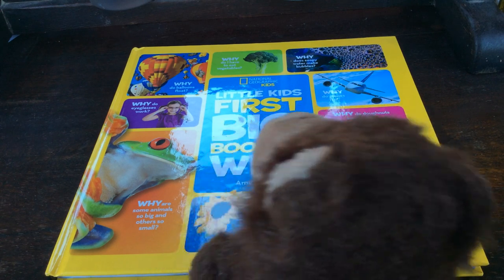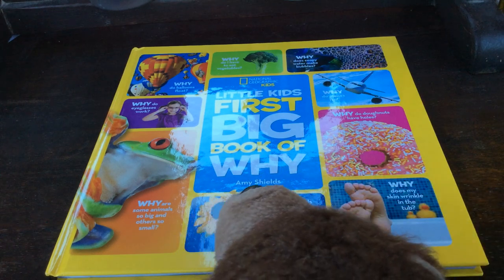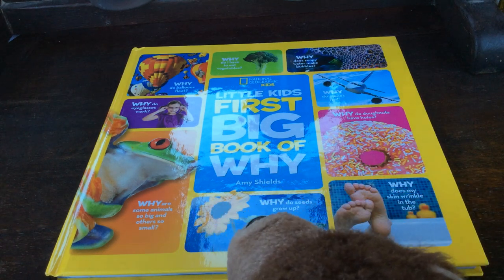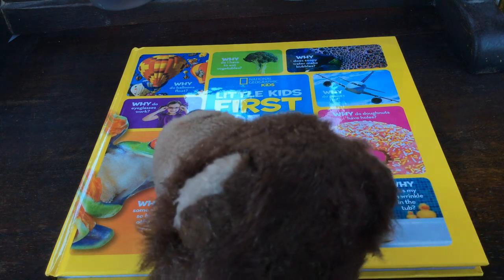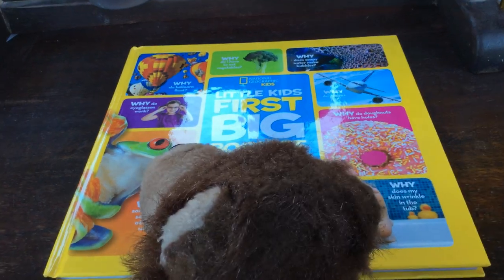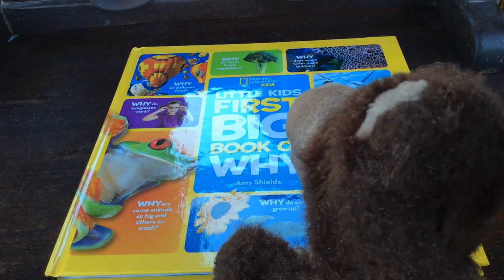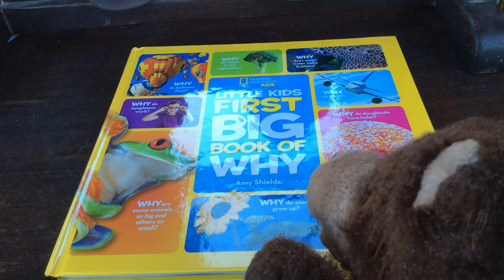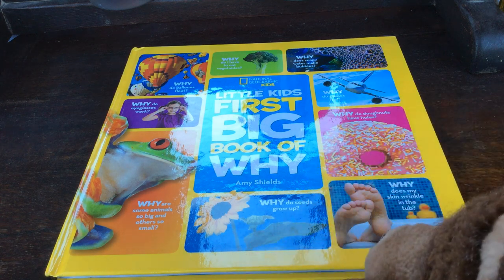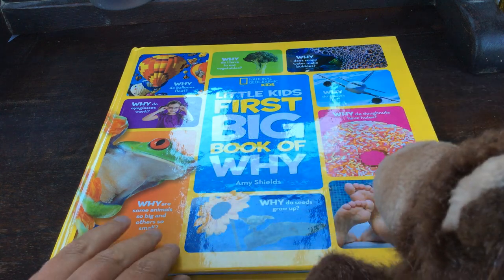Little Kids' First Big Book of Why by Amy Shields. Why do balloons float? Why do eyeglasses work? Why do I have to eat vegetables? Why does soapy water make bubbles? Oh my goodness, loads and loads of questions. I'm going to see what's inside.